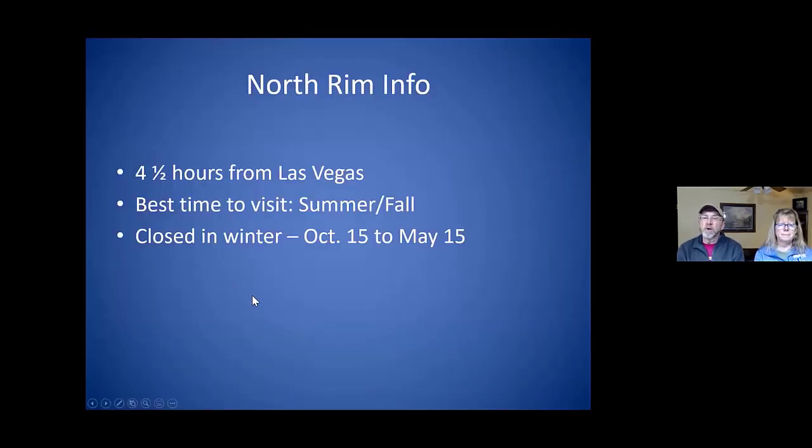So the North Rim, if you want to go to the North Rim, you can get there from Vegas. You could drive around from the South Rim. It's 4.5 hours from Vegas. The best time to visit is summer and fall because it's actually closed in the winter. The facilities close on October 15th. You can still access the rim, but they don't clear the snow. So once it gets snowed in, you're basically done. And it actually closes at the end of October. It does actually close at some point officially. May 15th is due to open each year, but if they get a ton of snow, it may not even open on May 15th. So you've got to watch out for that.